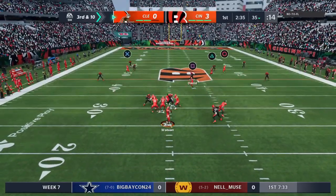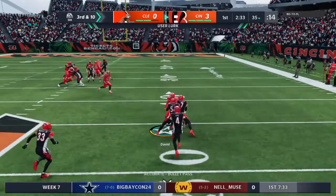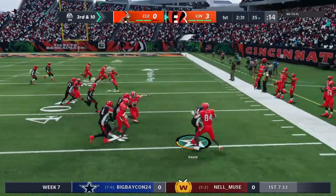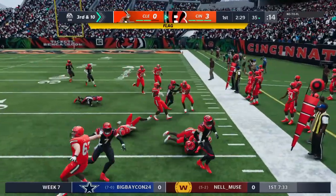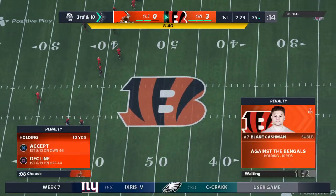Watson now to throw. He rifles one that's intercepted. Picked up by Levante David. And the return comes to a halt right at the 44-yard line.